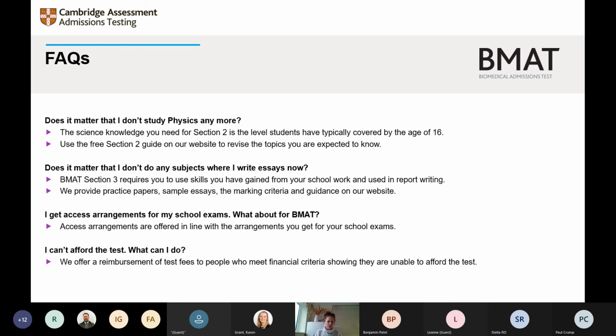As I've mentioned, we've got the previous practice papers. We've got sample essays with examiner commentary and marks. The marking criteria, I'll just mention again, and we've got other guidance as well. We've got some videos on YouTube of our examiners giving tips on different areas. Underneath it lists the kind of things that they're talking about. Should you use examples in your essay? Are there any do's and don'ts? Things like that. Those are really helpful videos to watch as well.